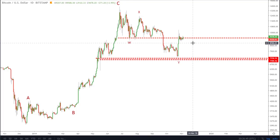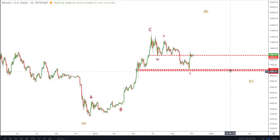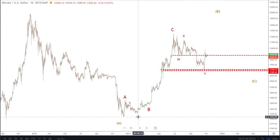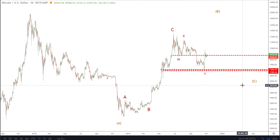So short term, we have to keep a close eye on the daily close, but the larger picture, I hope I've made it clear, I'm looking for a move to the upside. Probability wise, I do not think we're going to come down and make another lower low. I think we're going to start progressing higher now. And as I say, I'm looking for us to complete this major B wave of the ascending triangle up to here. So that's the play that I'm looking at.